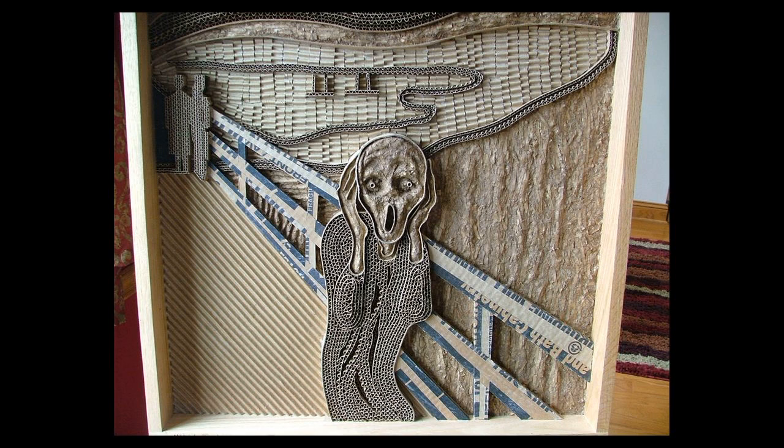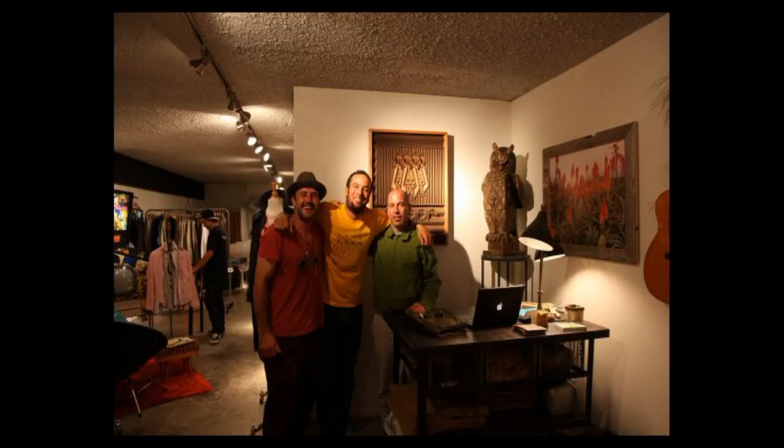I like iconic imagery. One of my favorite artists is Edvard Munch. This is his version of The Scream. Not to rip off the actual art, but to basically try to capture the essence of it using something that is literally garbage. And it's kind of cool. It made the London Daily Times news.